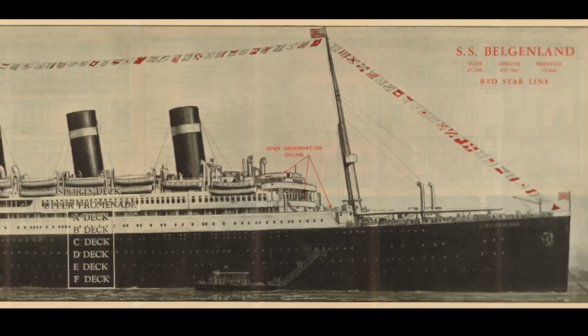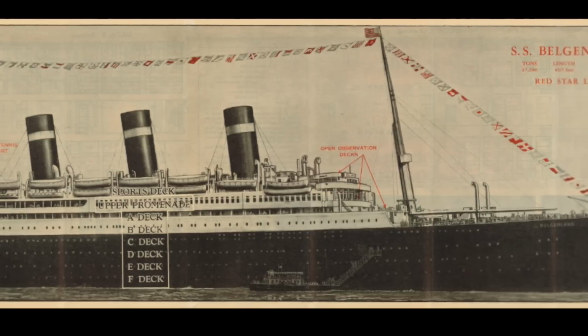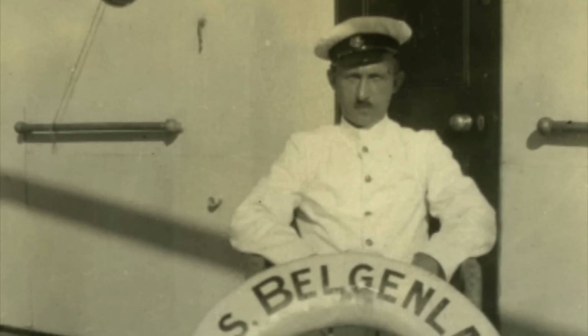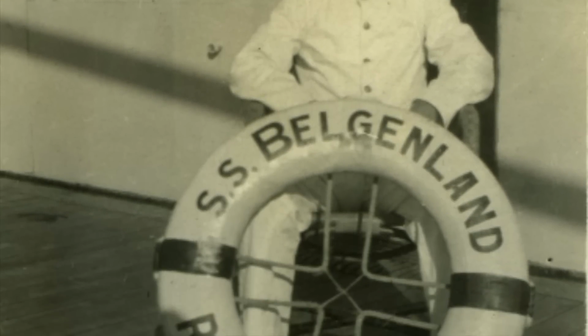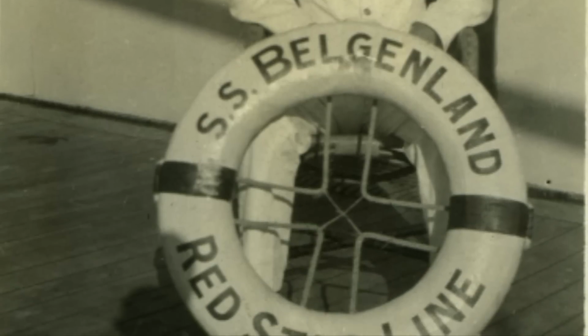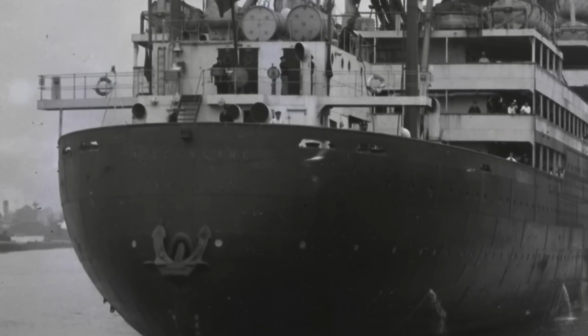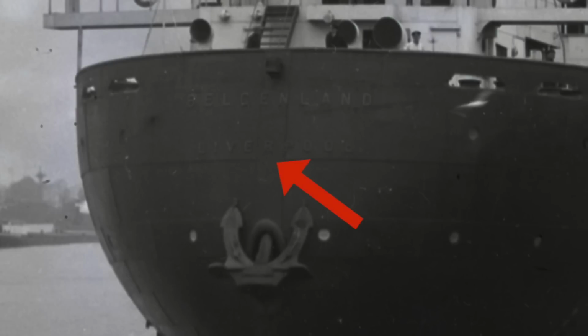In Belfast, 2 more decks of superstructure were built, a 3rd dummy funnel was added, and her comfortable interiors were fitted. Finally, the name on her hull was changed back to Belgenland, as she evolved into the ship originally intended for the Red Star Line. The port of registry painted on her stern, though, would not revert back to Antwerp. Instead, Belgenland would be registered in Liverpool. But still, Belgenland would serve on the Antwerp to New York route.